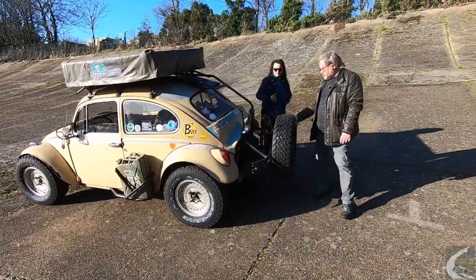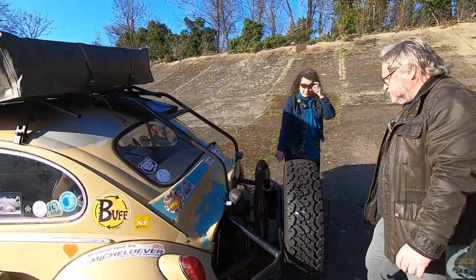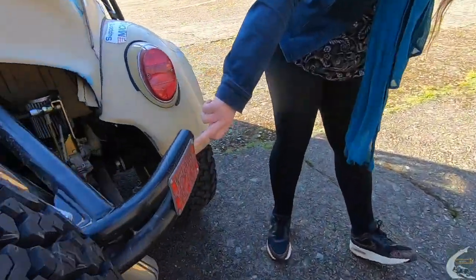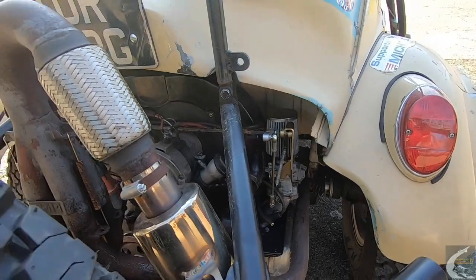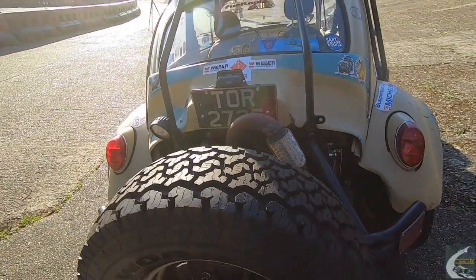And we've got some more strengthening bars around the back and up onto the roof cage. We've got another little aircraft badge here. Apparently that's off an aircraft, clear of jet engine area or something. That was from the previous owner. It's probably sound advice with a great big exhaust. It's a very good idea, sitting behind it. It probably gets quite hot, I should think. Yes, exactly.